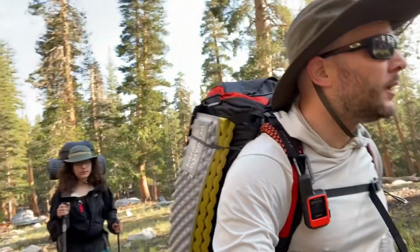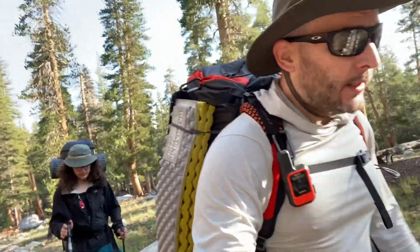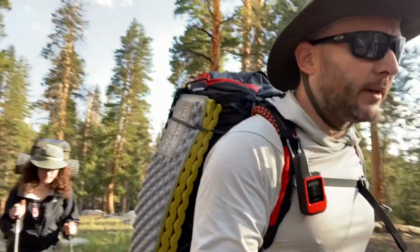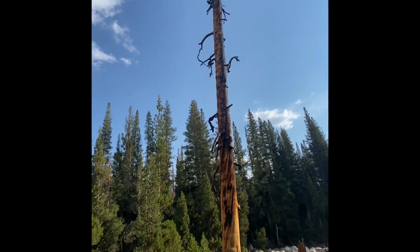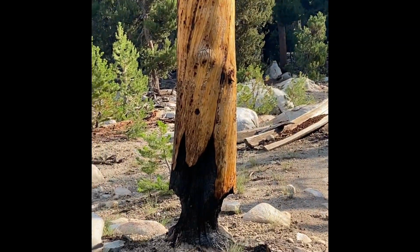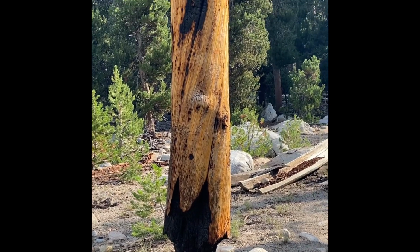All right, so maybe we'll take a little break at Upper Funston Meadow, which is at the very bottom of the hill here. That's in 5 miles. So just want to look at this tree right here. It's a little burned. You can see right here at the base. It looks like it's so burned it's about to topple over, but I mean it's standing strong.